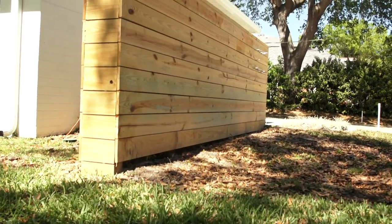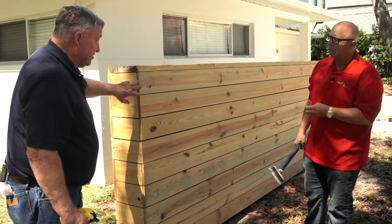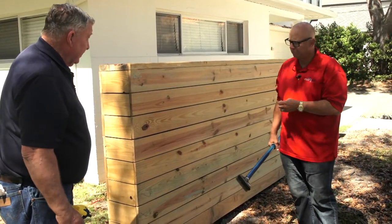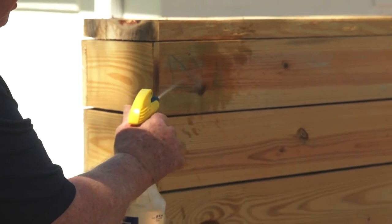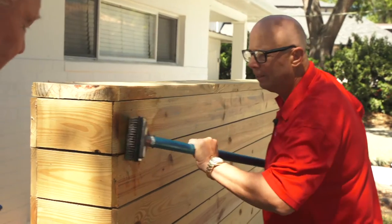Time to prep the front wall. We've got the same problem, just vertical instead of horizontal. Okay. We treat it the same way. Go ahead. I get to agitate again. This is good. Yeah.